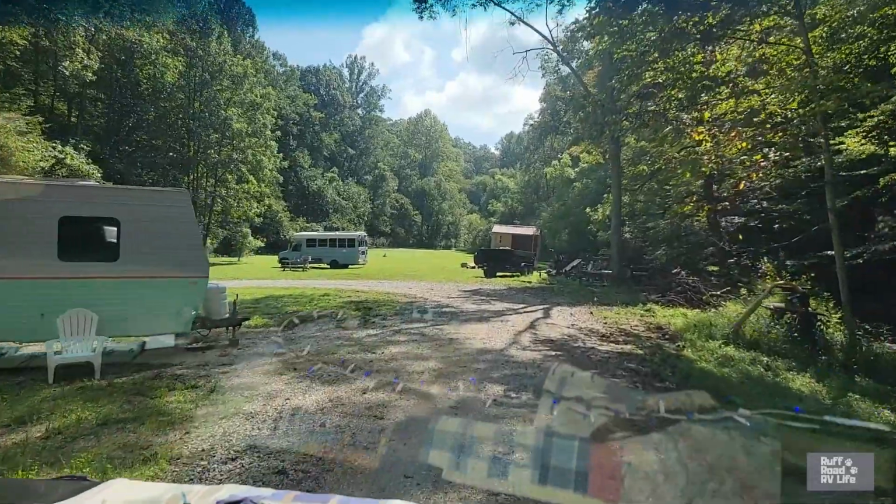When you're pulling out around trees and you hear random noises. Whoa.